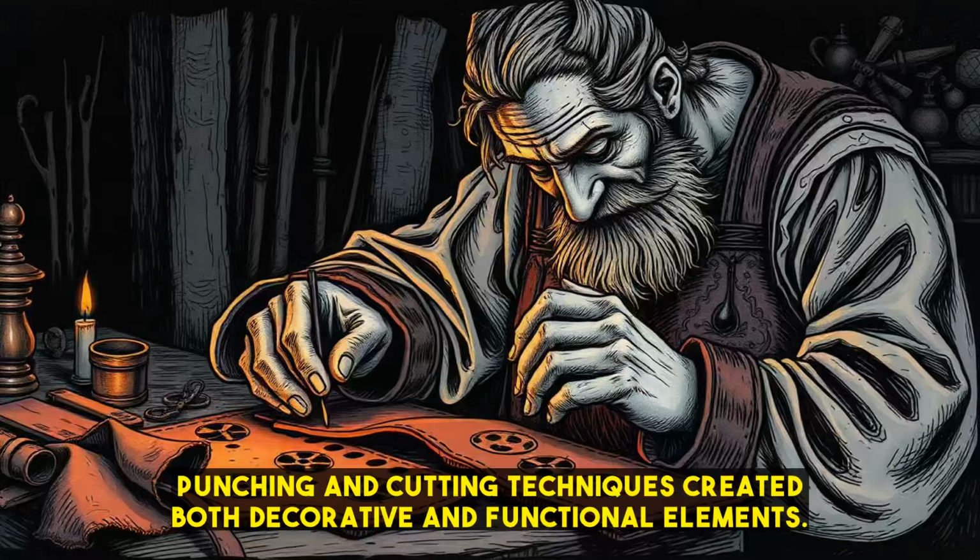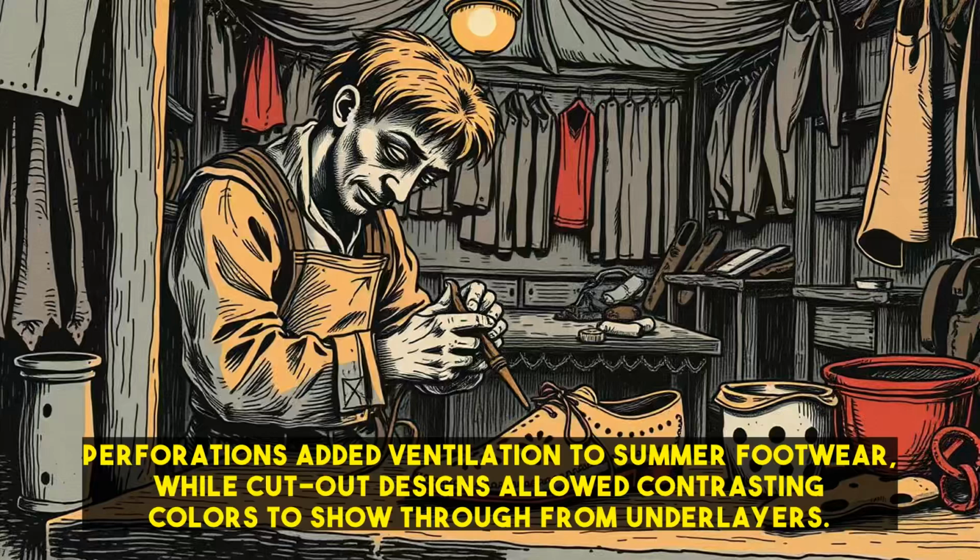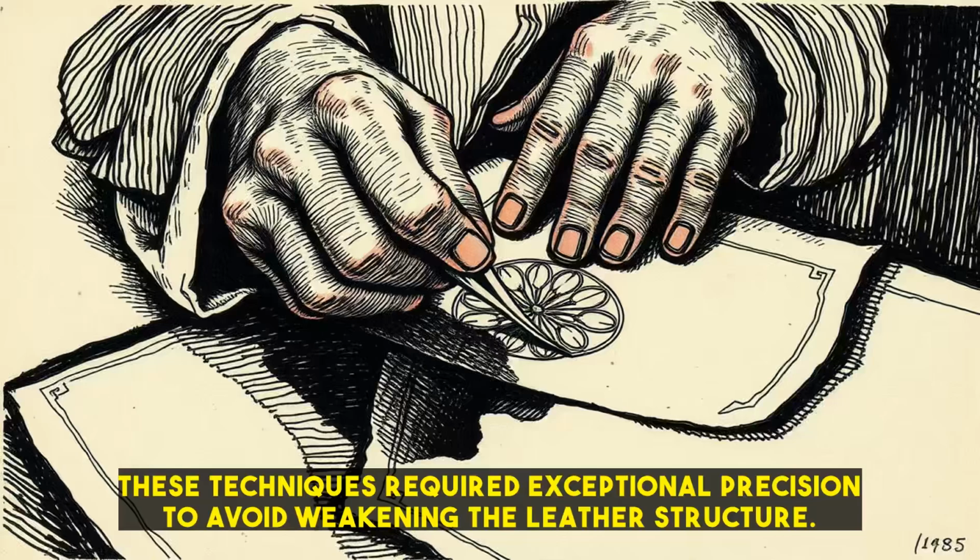Punching and cutting techniques created both decorative and functional elements. Perforations added ventilation to summer footwear, while cut-out designs allowed contrasting colors to show through from under layers. These techniques required exceptional precision to avoid weakening the leather structure.